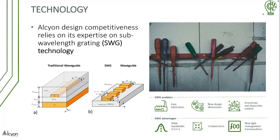Second, the designs are extremely compact. And finally, something we have mentioned sometimes, it allows us to manage the light for some specific functionality that has not been properly addressed before.